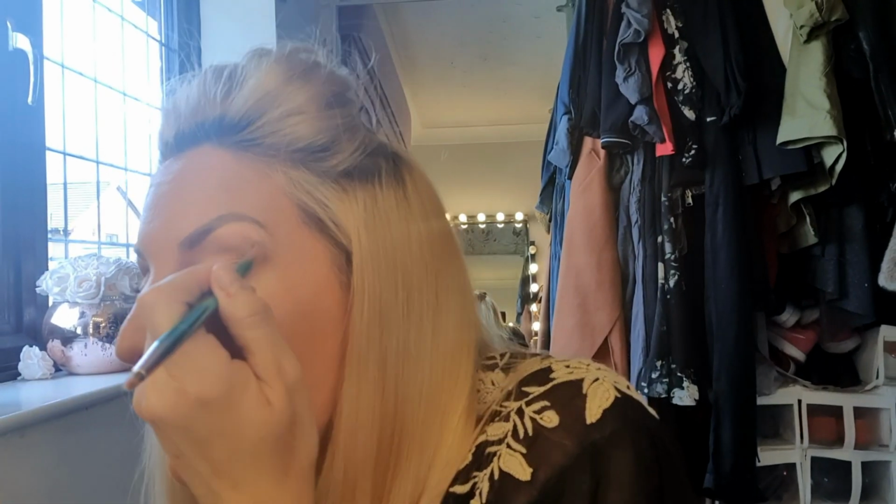Just keep going around with swirling motions, but keeping in that same spot that you want. So you're missing out this part of the eye unless you want to come down to that part of the eye. There we go.